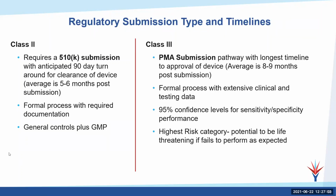It's a formal process with required documentation. And it's referred to as a Class 2 being general controls plus good manufacturing practices and quality management. Class 3s is the PMA submission. It's the longest timeline. The approval of devices is much longer. The average of 8 to 9 months really belongs over in Class 2. I think it, quite honestly, is the way it's going right now.